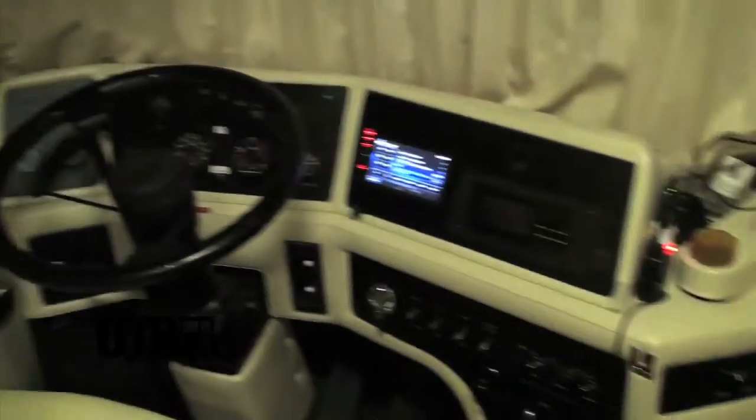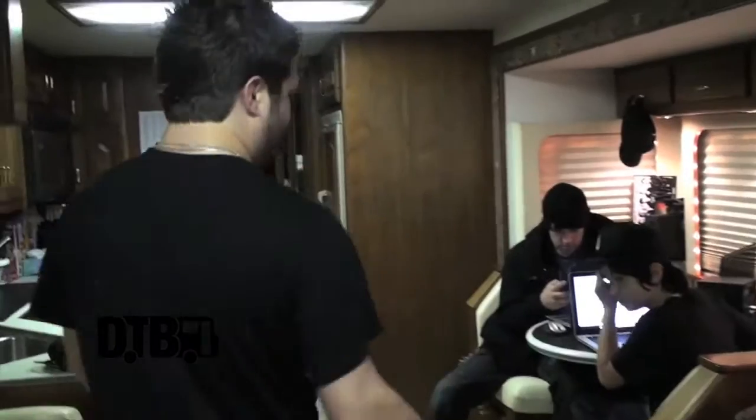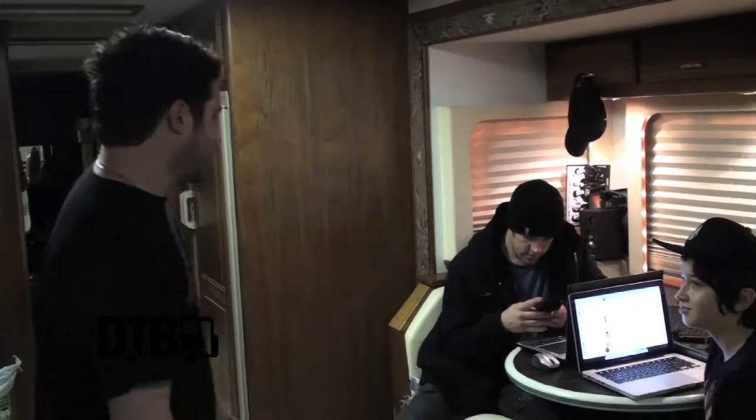So this is the inside. We got the comfy leather seats, and Guido actually drives sometimes. So luckily, I don't know why they let me, but I do. Yeah, so this is the living quarters. This is our unofficial office where we get computer work done. We do some writing. Kyle does a lot of radio stuff through the internet, whatnot.